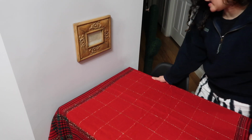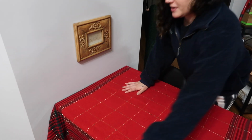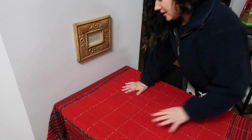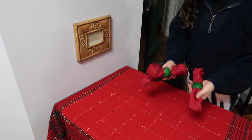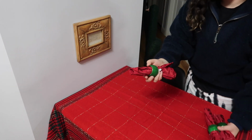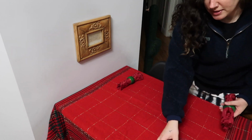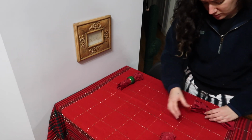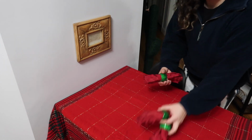Clovis is probably going to attack this, but I think I paid like $3 for this, so if I have to find another one because she destroyed it, it's really not that big of a deal. I've had these forever. They're just red napkins with green beaded napkin rings on them. I definitely thrifted these a while ago, but I can't remember, and honestly, they kind of clash with the red of the table, so I think I'm just gonna leave these off, to be honest. You guys are getting a real glimpse into my daily life.